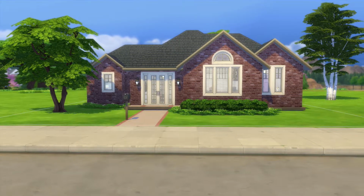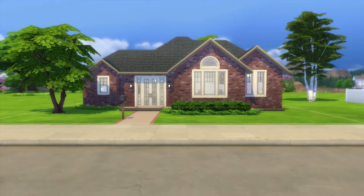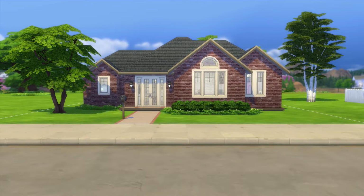She made this house that was supposed to be inspired by the 90s. And she called it outdated because she realized that it doesn't actually look like the 90s, which I cannot concur or disagree with because I have no idea what the 90s looks like. I was born in 2001. So she made a point to put beige everywhere.